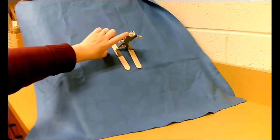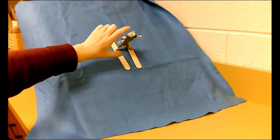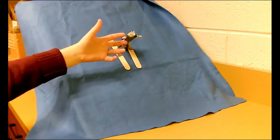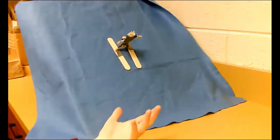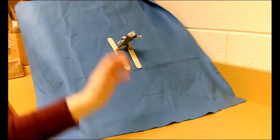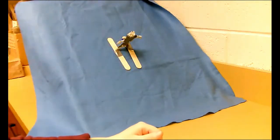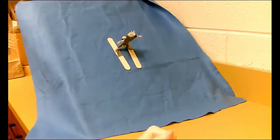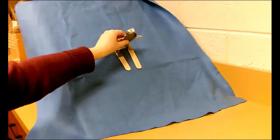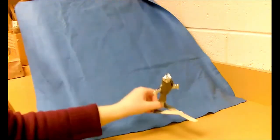I made my skier pretty tiny. You know, I made him pretty small. If I had more foil, maybe I can make a bigger one. What would that do? That's a good question. I don't know what it would do, but I think it might create some weight issues, top heaviness, and maybe that would be my prediction. I think it wouldn't go as fast. Center of gravity for this guy is pretty low, so he can go pretty fast if he's on a surface that's pretty slick.